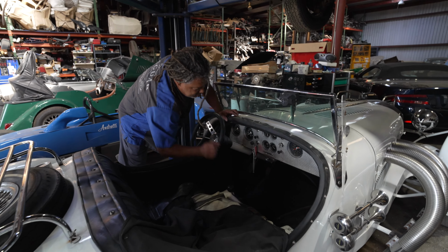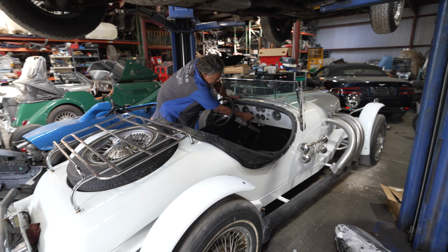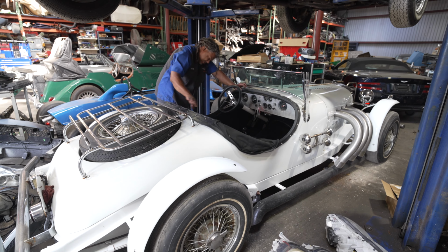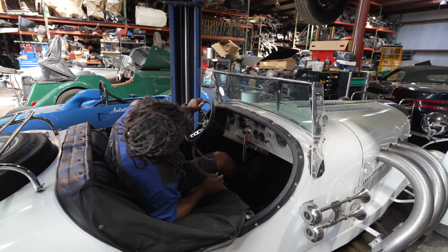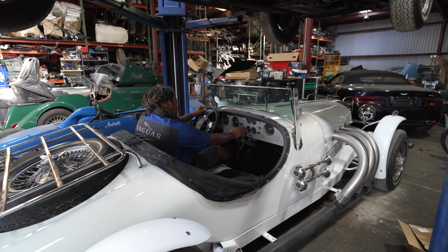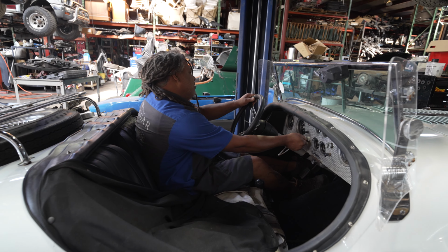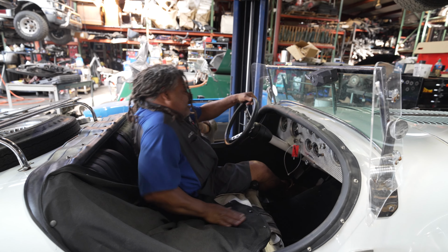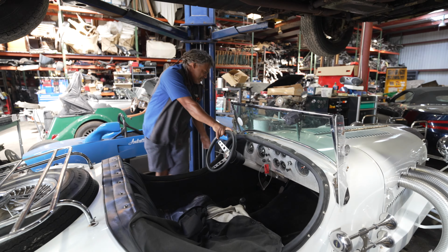No, wait, it runs? Oh, yeah, man. Let's hear it. That's how we do here. Have to get in. Man, I love this car. Look at this. Don't say that the battery's dead. That's a quick fix.